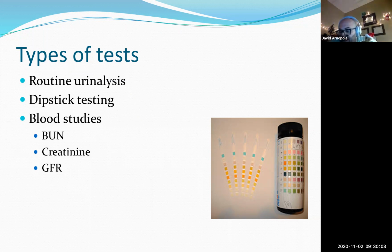BUN stands for blood urea nitrogen, which has a normal value of 10 to 20. BUN is a byproduct of ammonia after the liver transforms it into urea. Ammonia is bad. We start losing our consciousness levels pretty quickly when we have ammonia in there. So our body very rapidly changes it into urea, specifically blood urea nitrogen. BUN is the water-soluble version of ammonia.